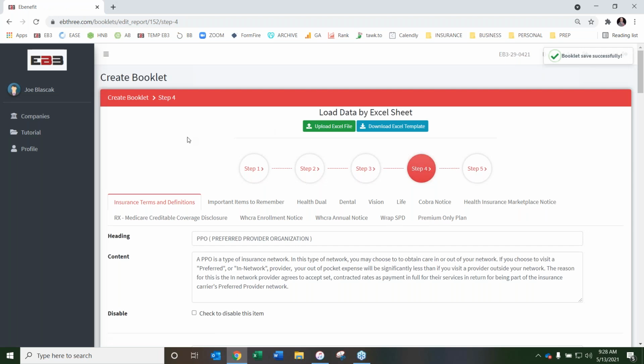Okay, we are on to step 4, and again, keep in mind that as I'm going through this, I just want to give you an overview of how the system works, but in the tutorial, you can literally watch all these videos. They're all going to be in there, and this will walk you through every step of the way. If you are an Excel person and you'd rather, instead of loading some of this information in, you want to upload it in Excel, there you can click on the download Excel template right here.